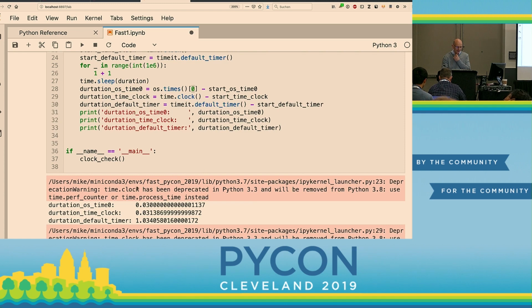Time clock. Yeah, so time clock. And now we get a warning. I didn't have this warning before. I remember, it must be in the newer Python 3.7 version that I get this warning. So time clock will be removed, which is a good thing because it can be confusing.